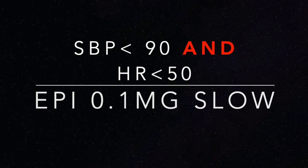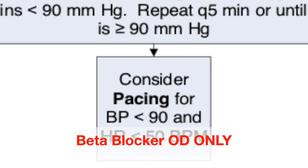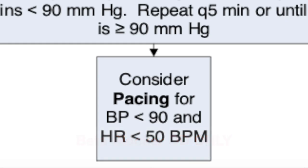So if in beta blocker overdose and calcium channel blocker overdose, your systolic blood pressure remains below 90 despite being given a fluid challenge and atropine, then you're going to move to epinephrine, but this is a direct IV push of epinephrine at 0.1 milligram increments. And then finally, at the very end of this, you can consider pacing if the blood pressure remains less than 90 and the heart rate's less than 50.